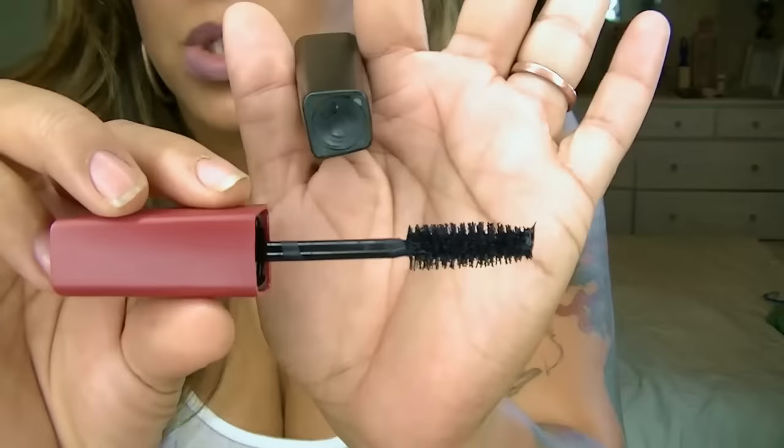Now, if you see the bristles, this brush is huge, which means that I am going to get some nice coating of mascara. I will tell you this much, it is worth the $24 because the bristles are huge and you don't have to coat so much, but to me, you're going to get a really, really pretty look with this mascara.